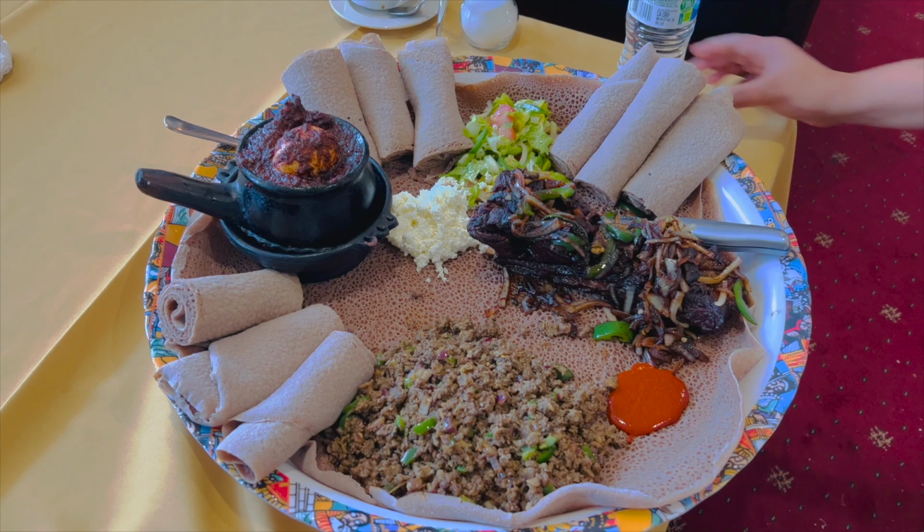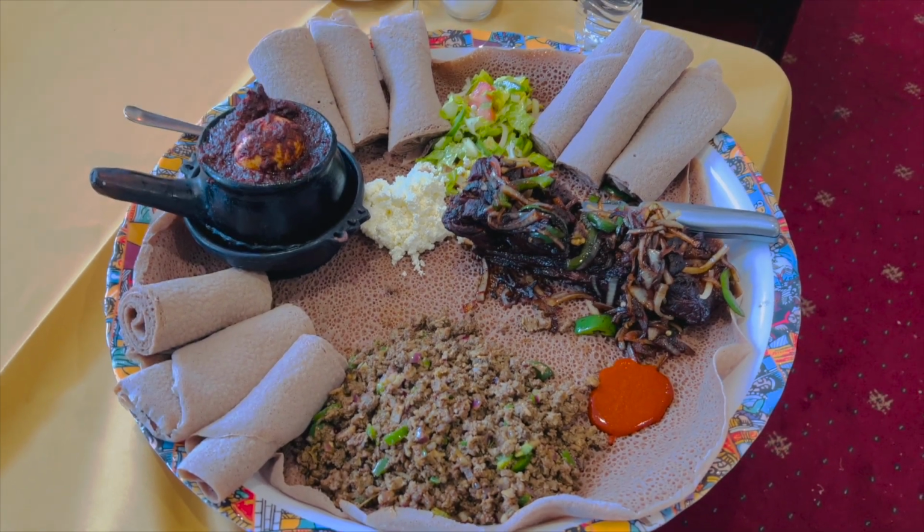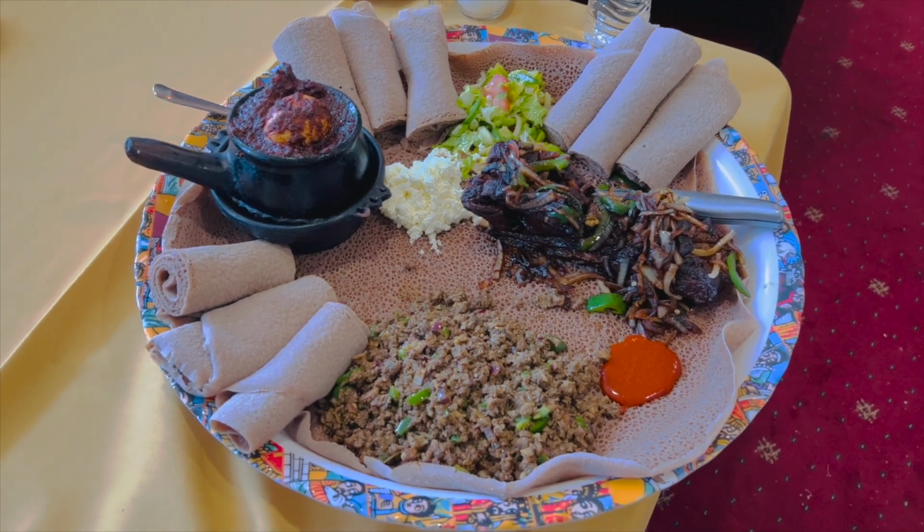So the food just got here. It's a massive plate of Ethiopian food. I'm super excited, and I'll let the cook explain to us what we have out here.